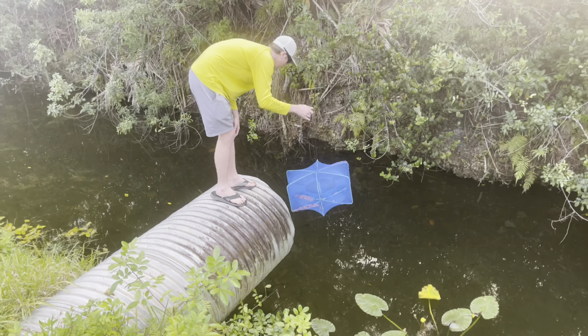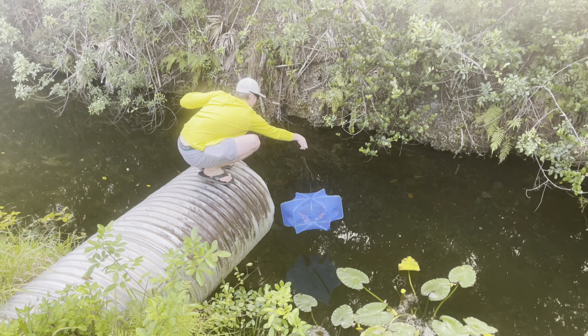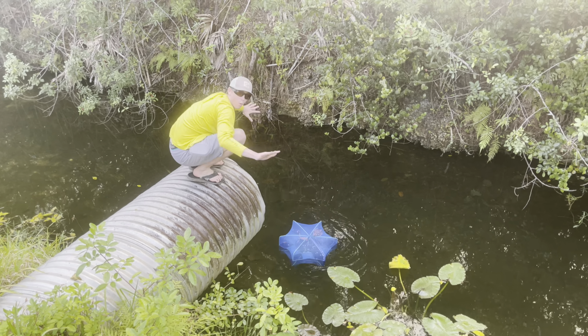Here we go. Place it right there. String. There it goes. And we're in. All right, there it goes. The fish trap has been placed. Okay, guys, the fish trap has been placed.